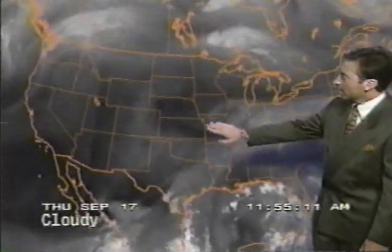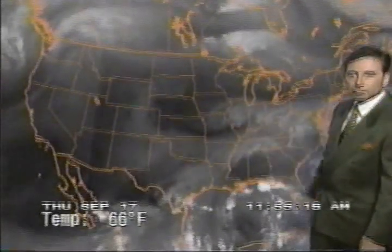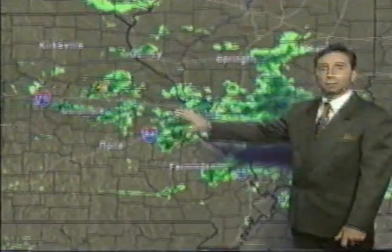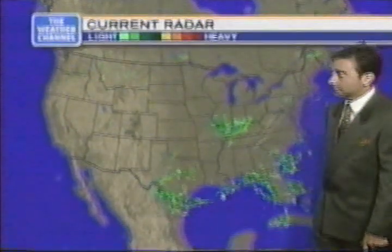Here you can see on the water vapor a little swirl right here in Missouri. And it's not moving fast at all, and it's combining with this moisture plume to produce a wet morning in St. Louis. And notice to the west, other slow-moving downpours here. So it looks like you're stuck in a showery pattern here today.